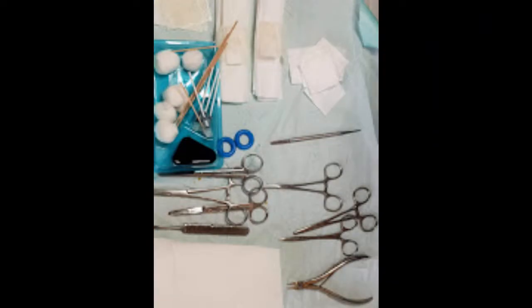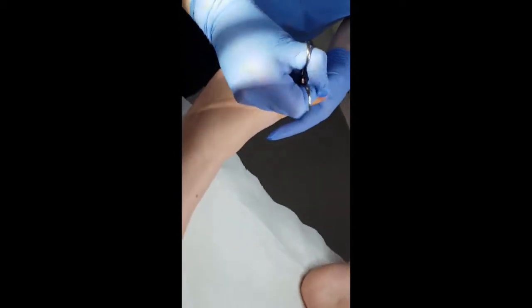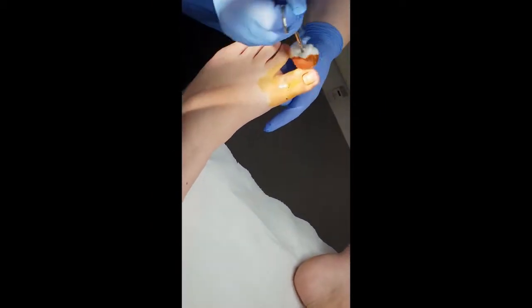Whilst we wait for the LA to take, we set up our instruments and get the dressings ready. Once the toe is numb, we start the procedure by painting your toe with povidone iodine. We then apply a tourniquet to the toe to prevent bleeding.